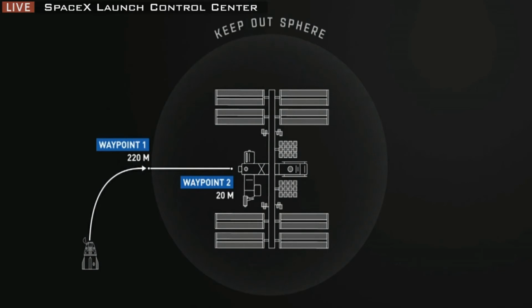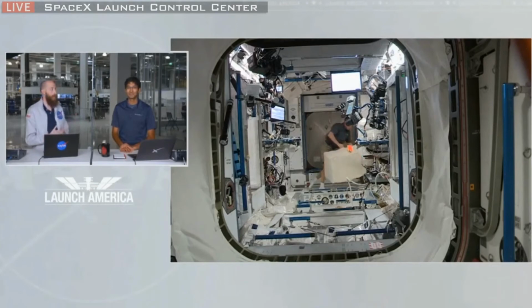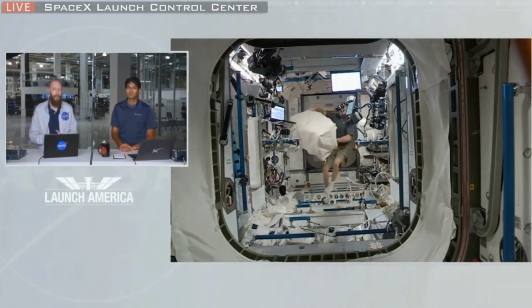We'll get that initial contact and capture, which we were tracking for about 7:30 a.m. Pacific time, or a little under 3 hours from now. And then they'll wait for the relative motion to damp out, and then they'll begin to retract that soft capture device and get a hard mate, and we'll get the docking complete call.